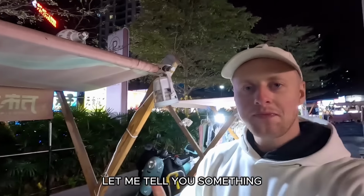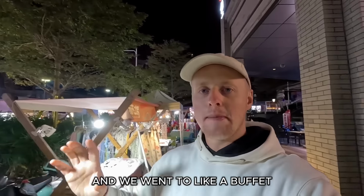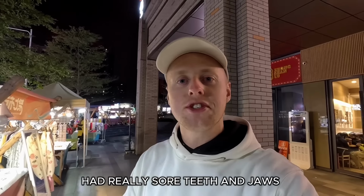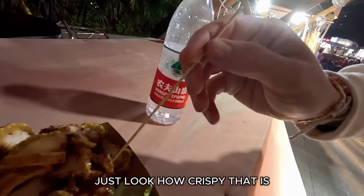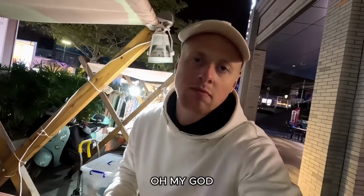Let me tell you something. We were in the Philippines last month and we went to a buffet and they had so much of this. It's quite tough sometimes, and I had really sore teeth and jaws because I ate that much of it. God knows how much I ate, but you can never get enough of this. Just look how crispy that is. Oh my god.